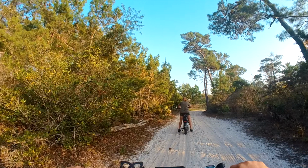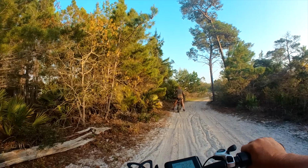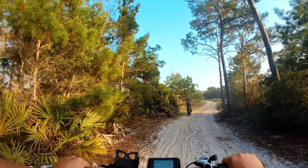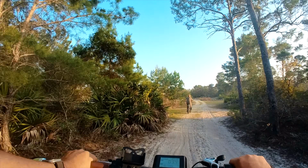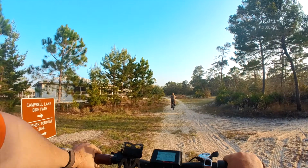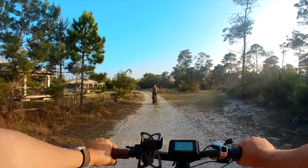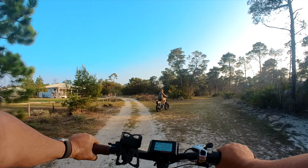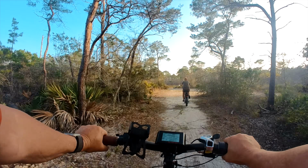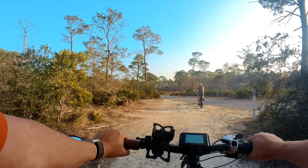You're doing good. One foot down and just give it slow power. You got it. I don't know if I do or not, but you got it. You okay back there, Magdalene? All right. Campbell Lake bike path. To the right here. No, wait a minute. To the left, to the left. No, wait. I don't know. Okay.